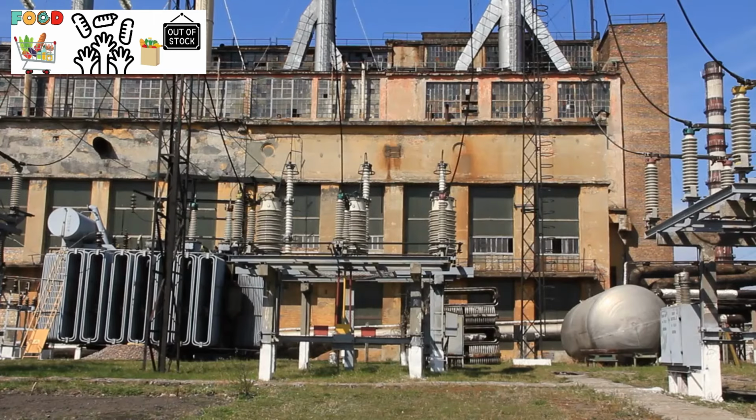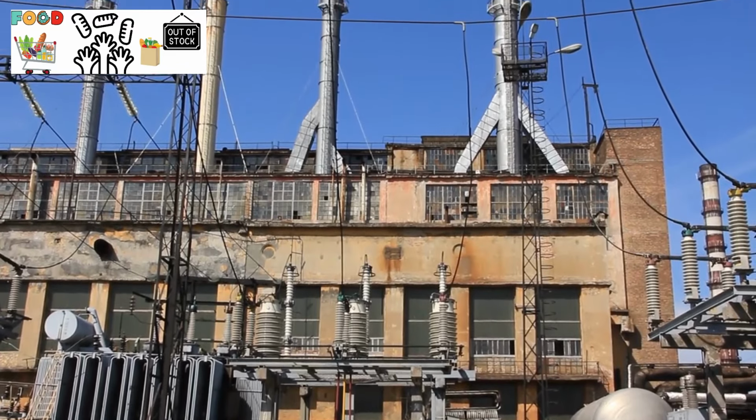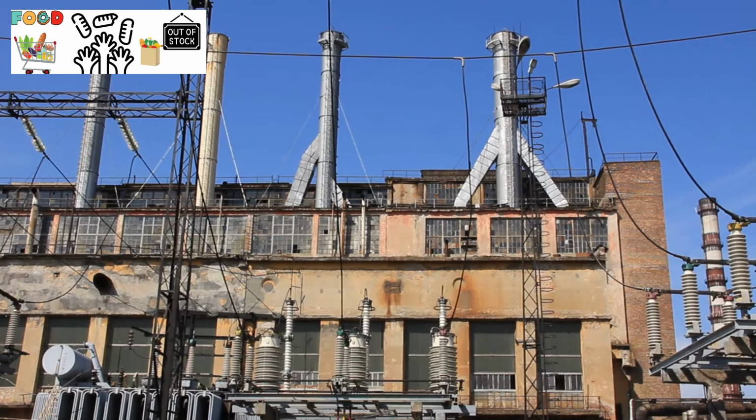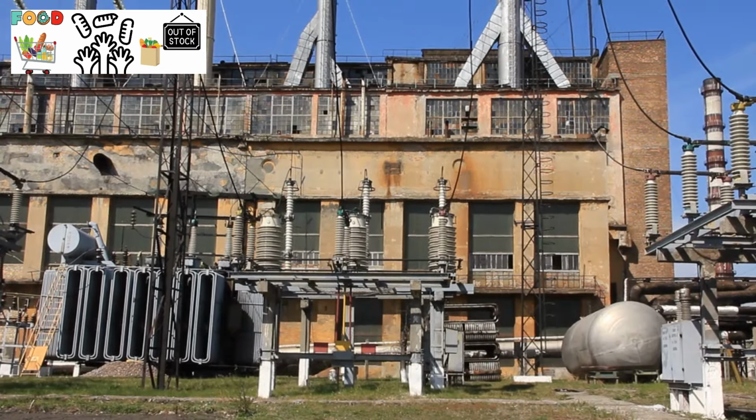2. Emergency heating solutions. Have alternative heating sources ready, like kerosene or propane heaters. Ensure they're safe to use and well ventilated. If you have a fireplace or wood stove, stockpile dry firewood.